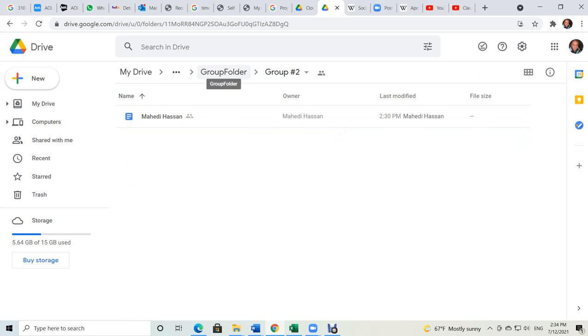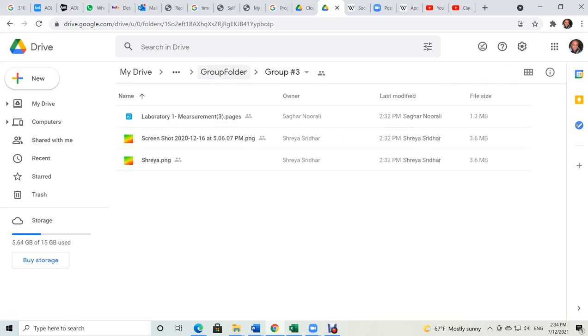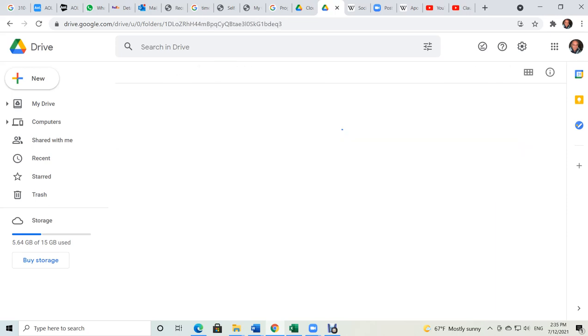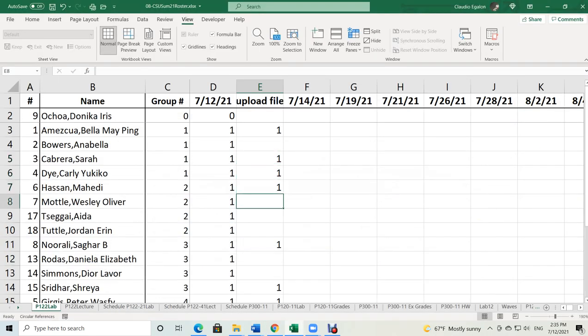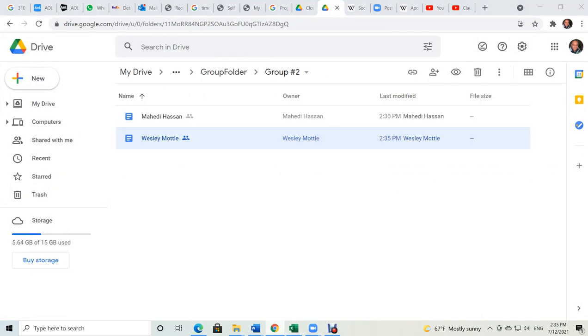Group number two, are you having a problem there with uploading the documents? No change yet. Nope. Let's see. Let's go one by one. Let's see, Annabella. Are you having any problems, Annabella? I'm working on it right now. Almost done. Okay, good. Sarah? I did it. You did it? Okay, let me check. Okay, good. I see Sarah here. That's great. Wesley? Were you able to upload it, Wesley? Oh, yeah, good. Wesley did it. That's great.